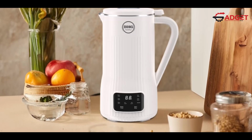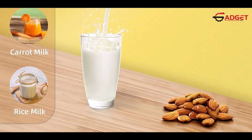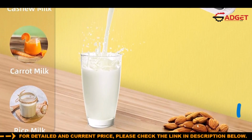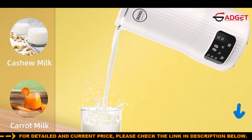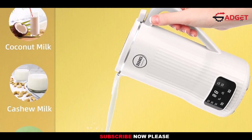With a 9-function setup, users can create a wide range of drinks from almond milk, oat milk, and cashew milk to smoothies, soy milk, and rice milk. It even includes options for boiling, auto-cleaning, sterilizing, and maintaining heat, providing flexibility and convenience in one compact unit.